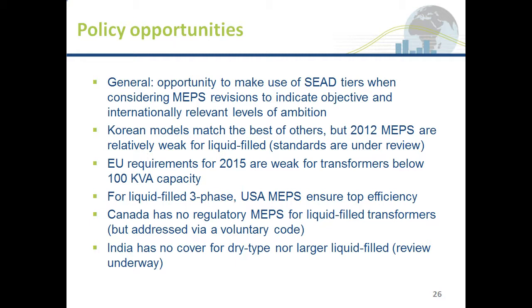And whilst Canada has no regulatory minimum requirements for its liquid-filled market, it is worth pointing out that it does have a voluntary code that addresses those products, but nevertheless most other economies are certainly setting standards for their liquid-filled transformers, and Canada could well consider that for the future. And another country with its regulations under review is India. They currently have no cover for dry type, nor indeed for the larger liquid-filled transformers, but both of those aspects are under review, and it seems possible that India will choose to develop standards that match more closely the range used in other economies around the world.